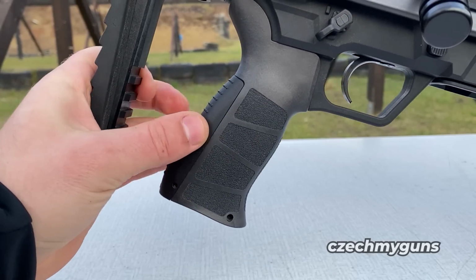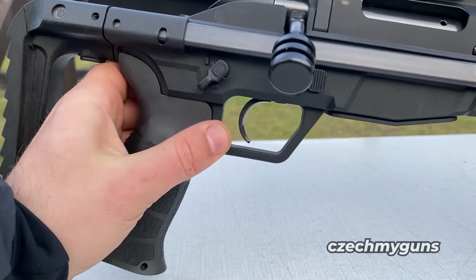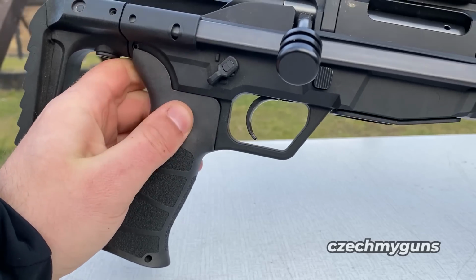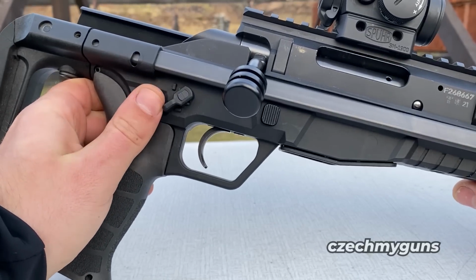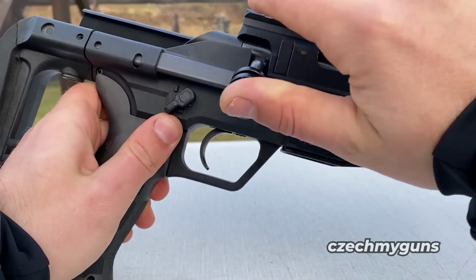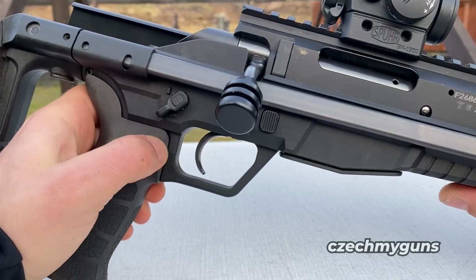The grip has replaceable back straps. It's an AR-style grip, so you can put any different AR grip there. As I said, the safety is from the CZ brand too, and of course if I cock the rifle, now it's on safe, now it's on fire.